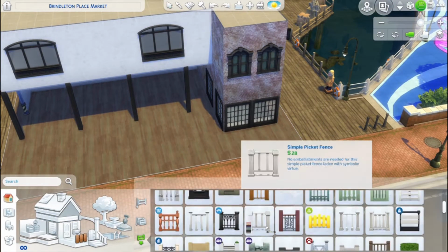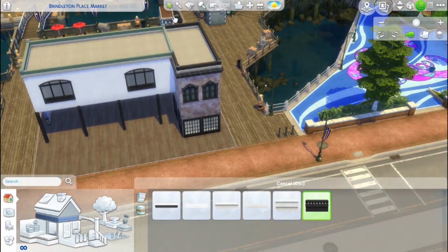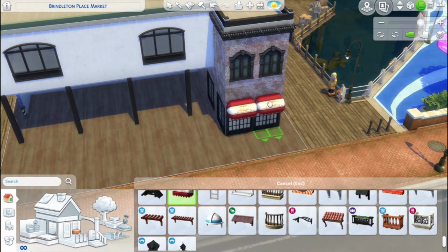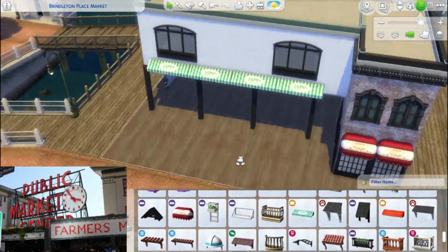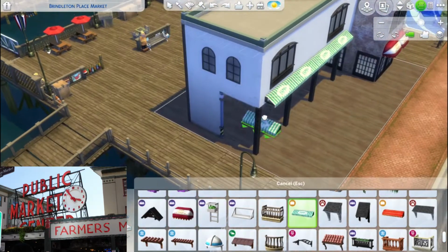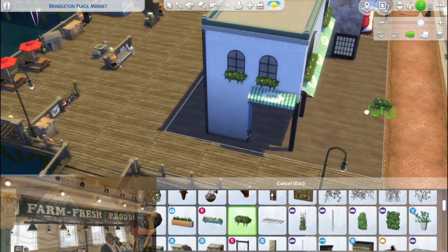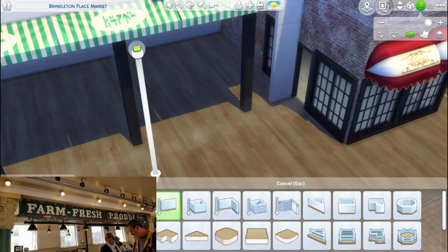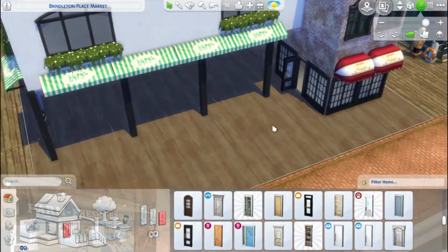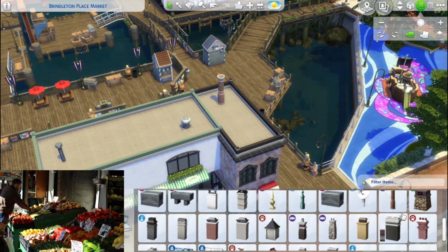But this is Brindleton Bay, of course, so I went with Brindleton Place Market. The real Pike Place Market, like I said, is huge. It's a really big market. It's somewhat indoors, somewhat outdoors. And the lots over in Brindleton Bay, at least on this dock area, are kind of small. So I definitely couldn't make it as big as Pike Place Market. But I just wanted to make something that kind of felt like Pike Place Market.